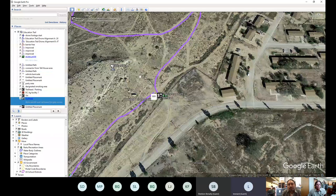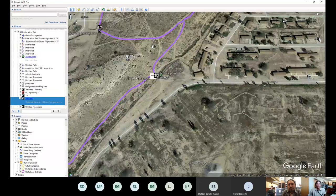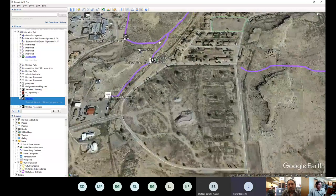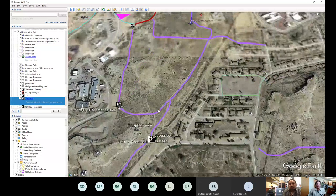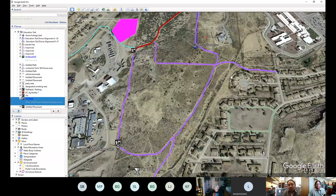Okay. Yeah, I'll clean that up. All right. Let's move on to connector trails. We've kind of figured it out, I think, here. I'll probably change the colors on connectors so we know. But let's talk about lighting.